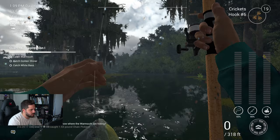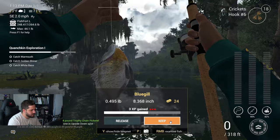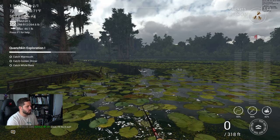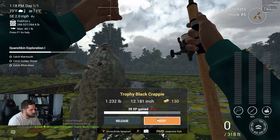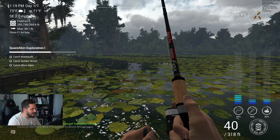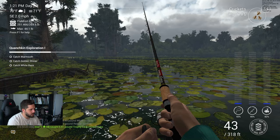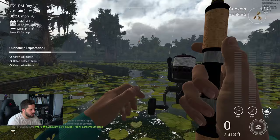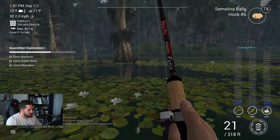Dang it. Lots of red ear sunfish. Another bluegill. Pole 76 says that he found one in the upside down spot. Warmouth. Bluegill. Sounded like Pee Wee Herman. Trophy black crappie. Whoa. Warmouth. Ready your sunfish. Alrighty. Killer bluegill. Another bluegill. Crappie. There we go. It's fighting like a warmouth. Nope, it's crappie. White crappie. Not what I'm going for at all.